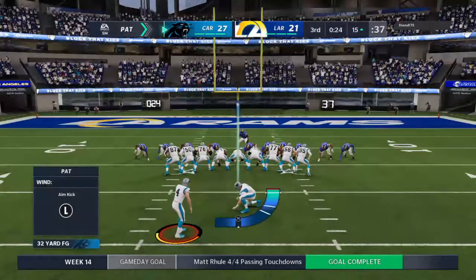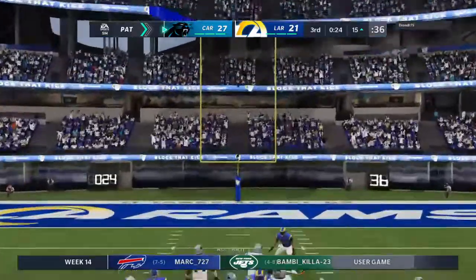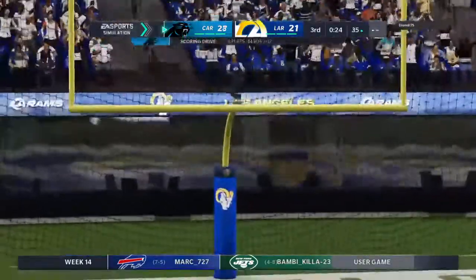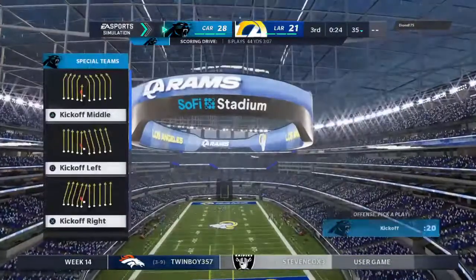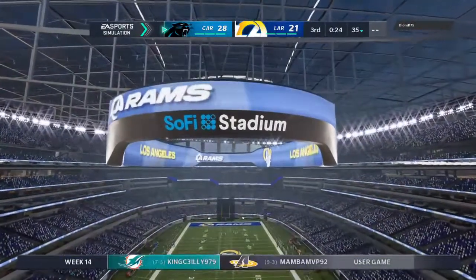Christian McCaffrey with touchdown number 20 on the year. And the Panthers have broken our tie as they take the lead. Point after, right down the middle. And they will take a 7-point lead.